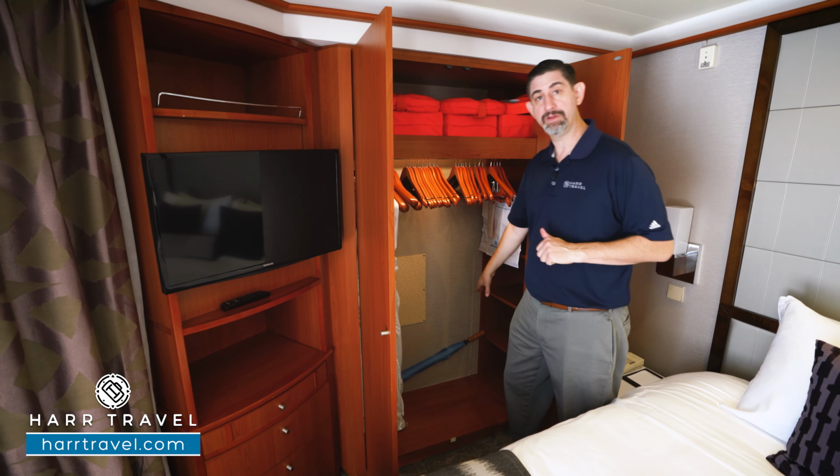To me, this is what it's all about. It's my favorite view on the ship. There's something about watching the wake kick up in the distance. It makes my blood pressure go down, my smile get big, and I know that I'm back at home here on a cruise ship. Now, you've got a full table here.